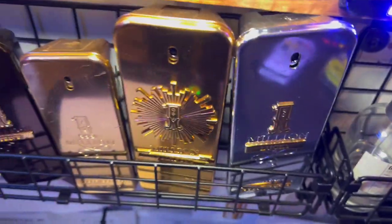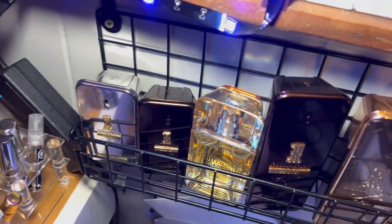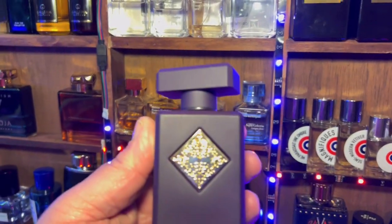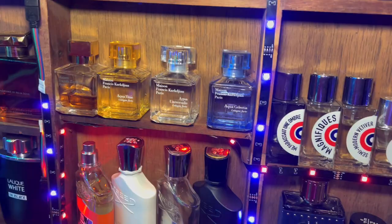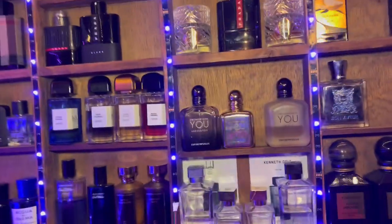You know what these are. Shouldn't really spend my time on them. Lucky, 1 Million Parfum, 1 Million Privé, Cologne, two smaller Privés, two Luckies. Oh, and back here we actually have Psychedelic Love. Great review on that one I've done too. One of my favorite videos I've done. All right, so let's take a good look at the next wall.